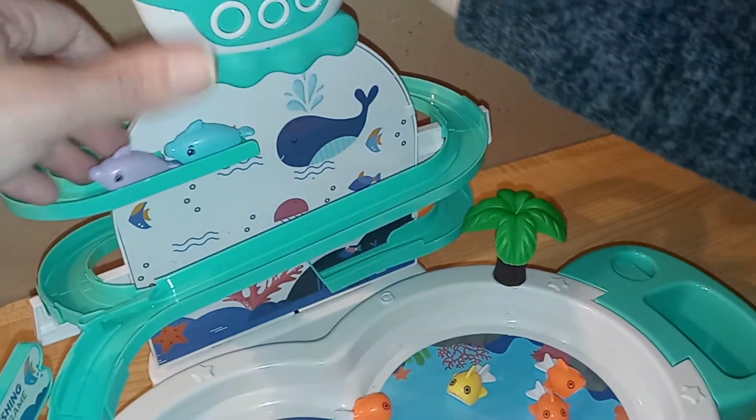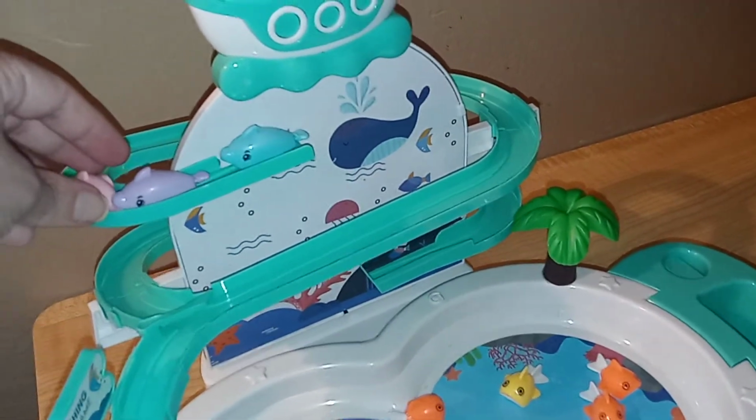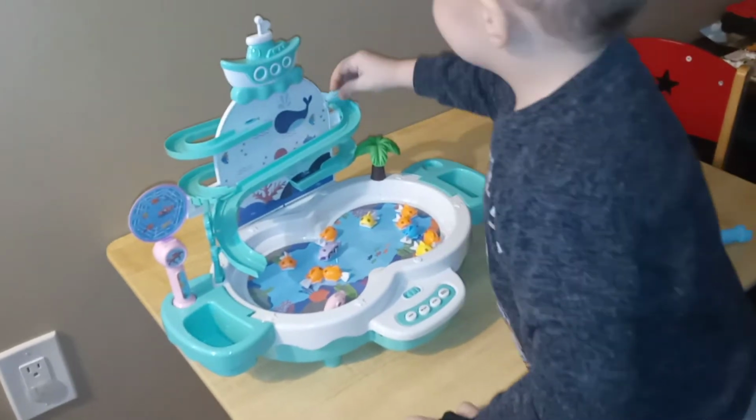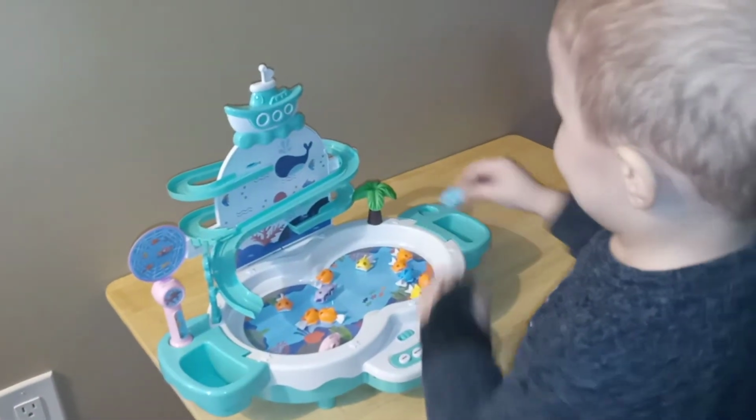Let's do this. The pink one. Here we go. Let's see all three go down. Okay. Yay! Oh, they bump. Yeah, you reached one. Oh, let's see. Yay! Oh, yes. Like this. It's going to win.